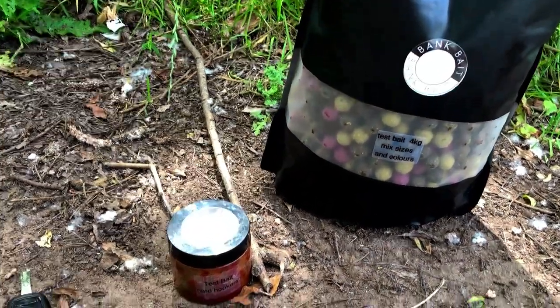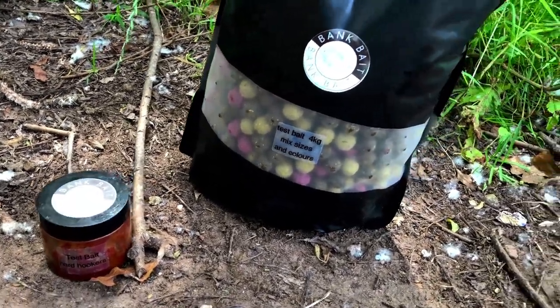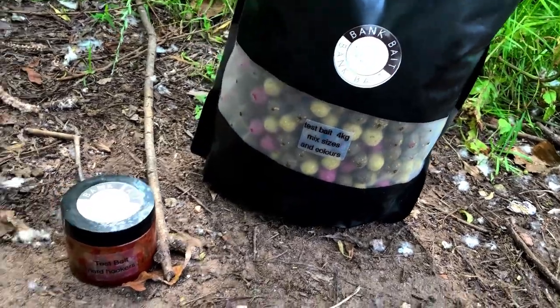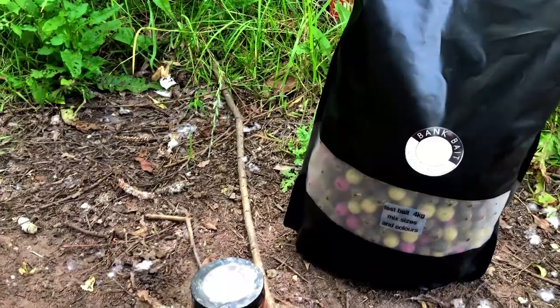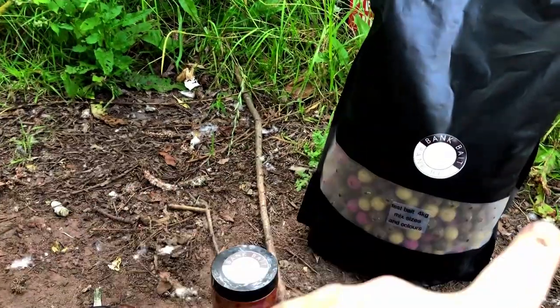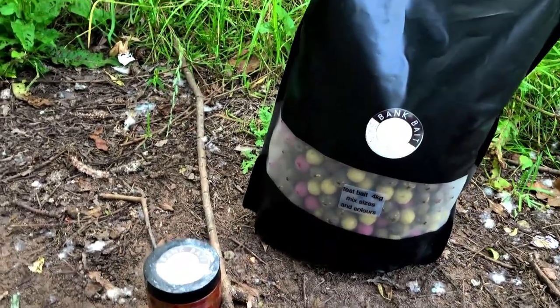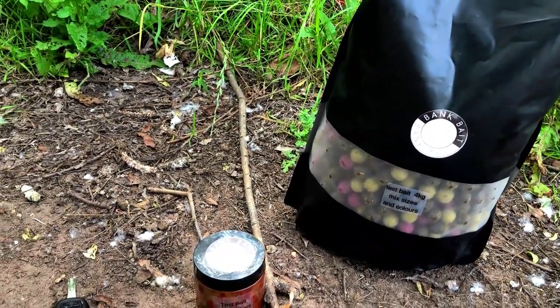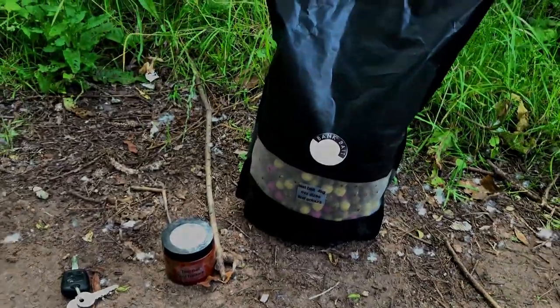I'll give you a little better in-depth look later, but as you can see, there's mixed colours in there, and there's some hard hookers. So it's literally going to be the test bait, feeding freebies and hard hookers on all three rods. I might use some straight out the bag at some point maybe, so yeah, we'll see how it goes. I'm excited to use it.